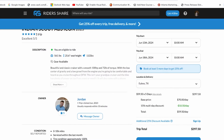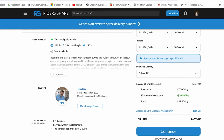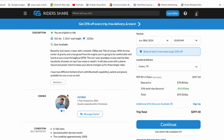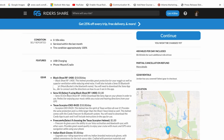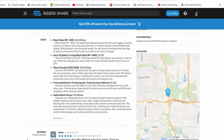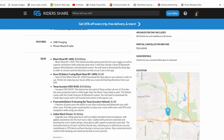So, before you book your rental, make sure to carefully review the insurance options and any other additional fees that may apply. While the base rental rate is transparently displayed on the website, adding on insurance and other services, like they can rent you equipment and that sort of thing, those are going to affect the total cost of your rental. And you won't see that until after you've chosen a bike and its daily rental rate. So know that there's going to be more coming after you click on that.